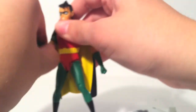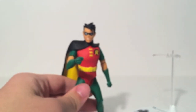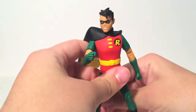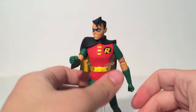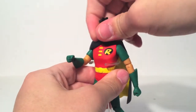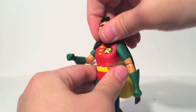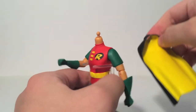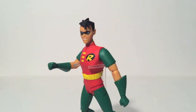This guy is ready to brawl, but his cape does kind of restrict his shoulder joint there. If only he came with a better action cape. Well, good thing he does. Now, in order to do this on Batman, it was scary, as popping the head off the ball joint was not easy for Batman, and I almost broke the figure doing it. This guy, no problem at all. Just remove his head and take his cape off, and if you'd like, you can have him without the cape. That's kind of cool.